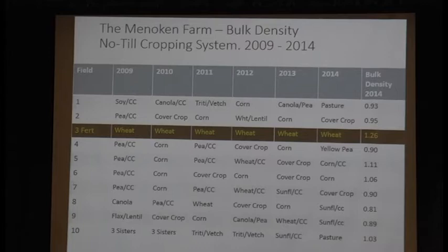So the highest bulk density in field three would be the poorest infiltrating. They're all 10 no-till fields, but one's a monoculture. Does it impact our ability to build soil aggregates and pore spaces? Yes. Consequently, the infiltration. So it does connect.